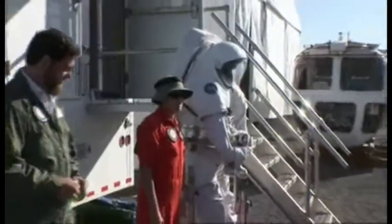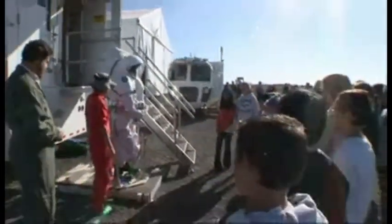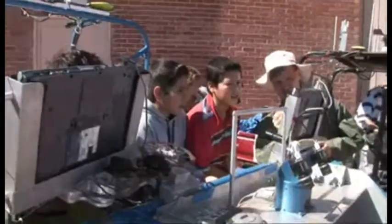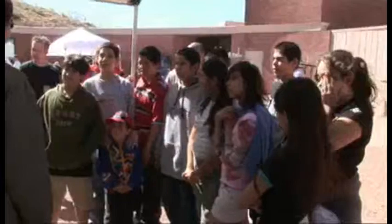Desert Rats is also reaching out to the future explorers, inspiring students through educational events, showing them how math and science help us reach for the stars. We need to engage the public and get the younger generation interested in what we're doing and get them excited, because they're really the next generation of explorers that will go on to other planets.